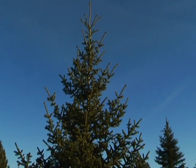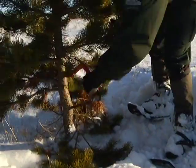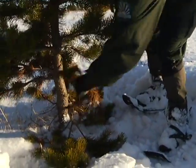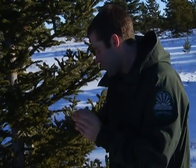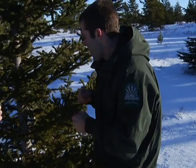If you're still looking for that perfect Christmas tree, the Cypress Hills Interprovincial Park is allowing you to hike into the woods and cut down a tree. Interpretive and Education Coordinator Chris Dodd says this is a pilot project to help protect the grassland.